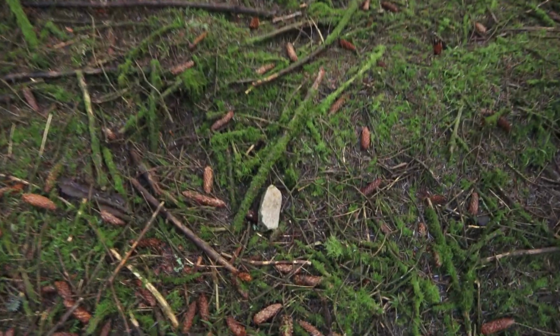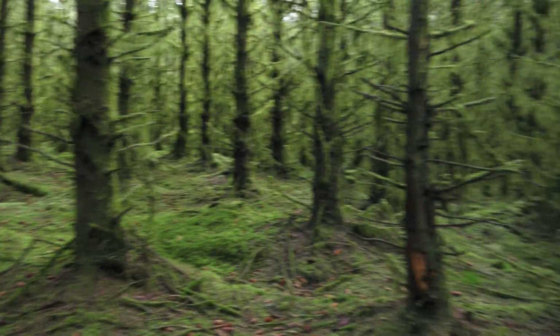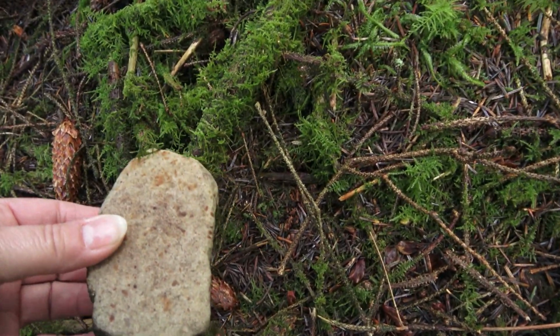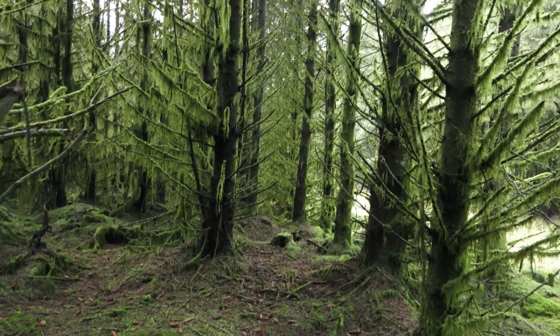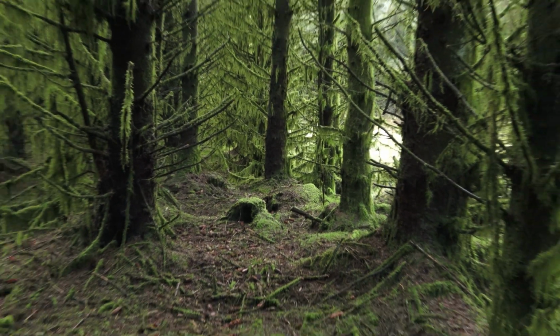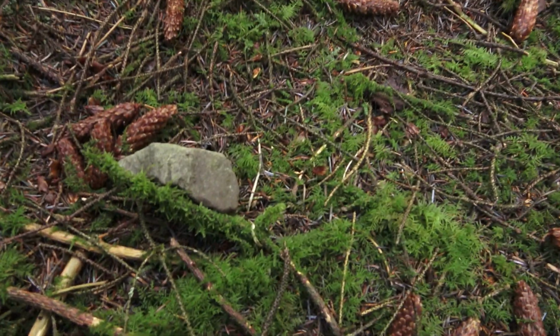But, and then off we have another stone. As if this stone belongs in the forest. But here we go. There's one there. This is a well-trodden path. I'll show you. If you look down here, that's a well-trodden path. I'm just going to go back to that. So there's that stone there, and then just here, another one.